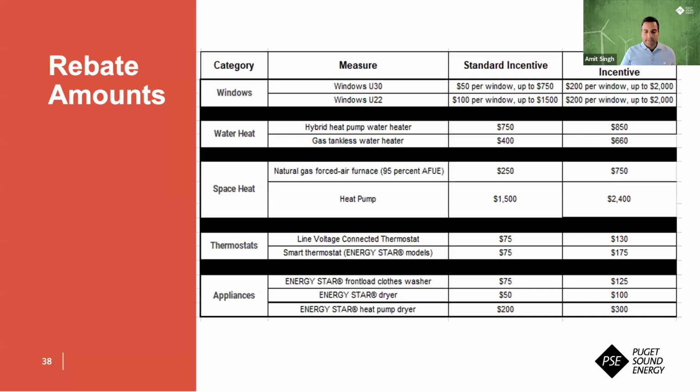For heat pump water heaters, $850 or $750. For gas tankless water heaters, $660 instead of $400. Our heat pump rebates are $2,400 compared to $1,500. And furnaces is $750 compared to $250. And then our thermostat and washer and dryer rebates are also significantly higher than our standard rebates.